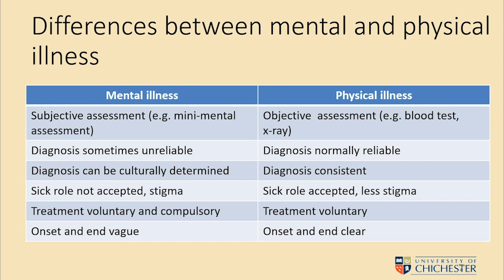So this is just a table which sort of compares some common elements. So in terms of mental illness, the assessment isn't objective like it is in physical illness, where you have a blood test or an x-ray or a biopsy, and it's clearly identified as a physical cause with a diagnosis. Mental illness is much more subjective. Yes, the diagnosis is undertaken by trained healthcare professionals, but how the person responds when they're being assessed and how expert the person diagnosing is can vary.